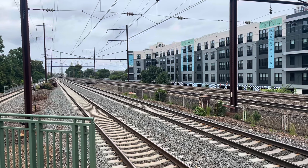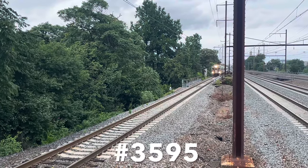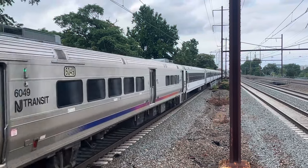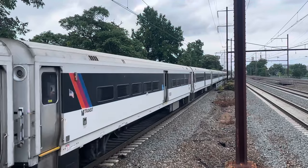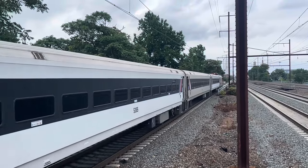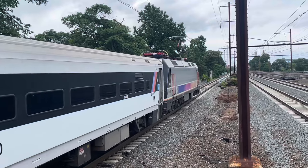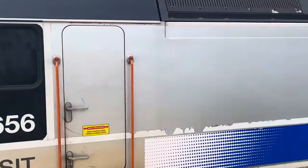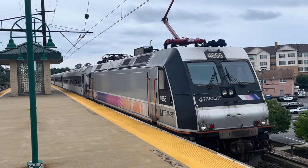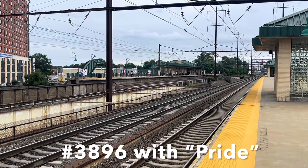Pennsylvanian, train 42 from Pittsburgh to New York, by at 444. Train coming in on track B. 452. Headed for South Amboy. Transit at 4:58. He's moving.